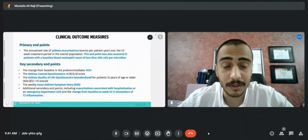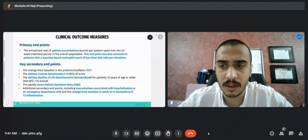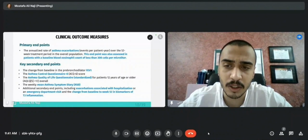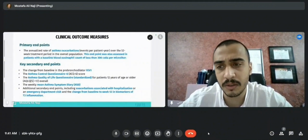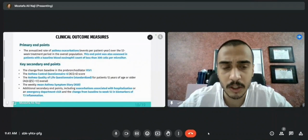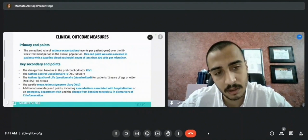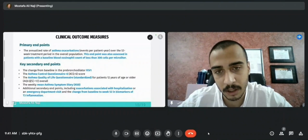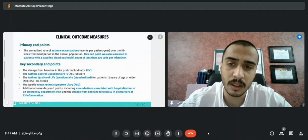The clinical outcomes of our study were measured based on different sets of endpoints, primary endpoints and secondary endpoints. The primary endpoint was the annualized rate of asthma exacerbations, meaning the events of exacerbations per patient in a year, over the 52-week treatment period in the overall population. This endpoint was measured in patients who have a blood eosinophil count of less than 300 cells per microliter. It was also measured for patients who have a blood eosinophil count above 300 cells per microliter.